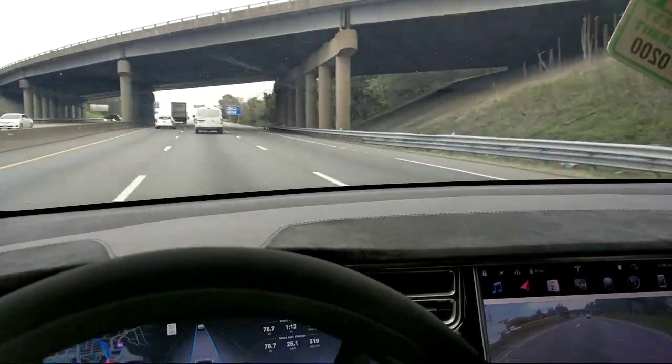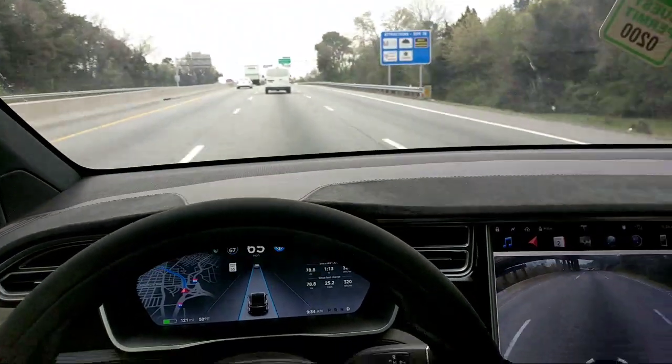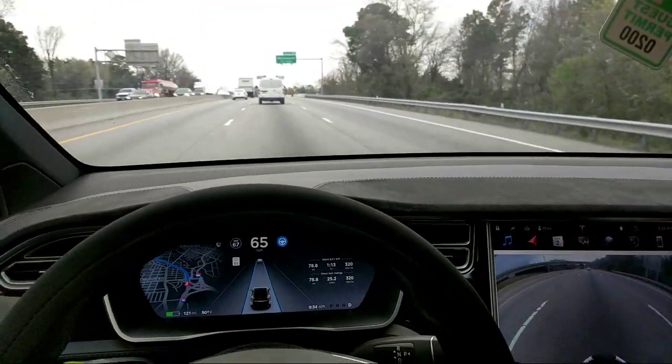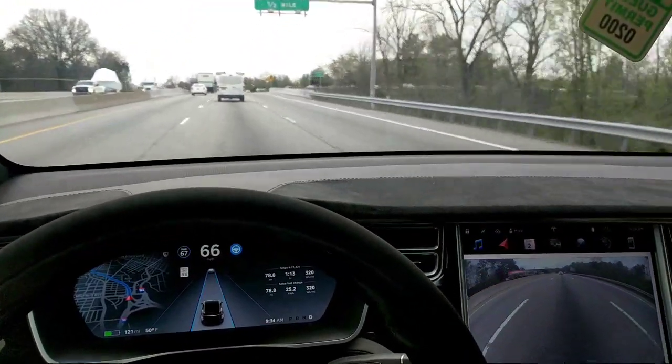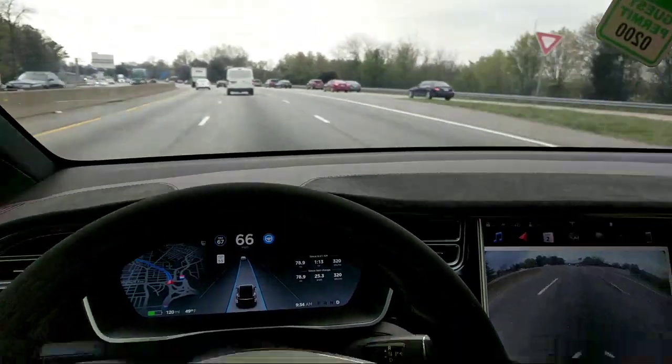I don't know if you can see that or not, but it's a weird merge. There's no merge area. The lanes just combine. It's like an accident waiting to happen. Here it is right here. See if you can see what I'm talking about. That's why I don't want to be over there.